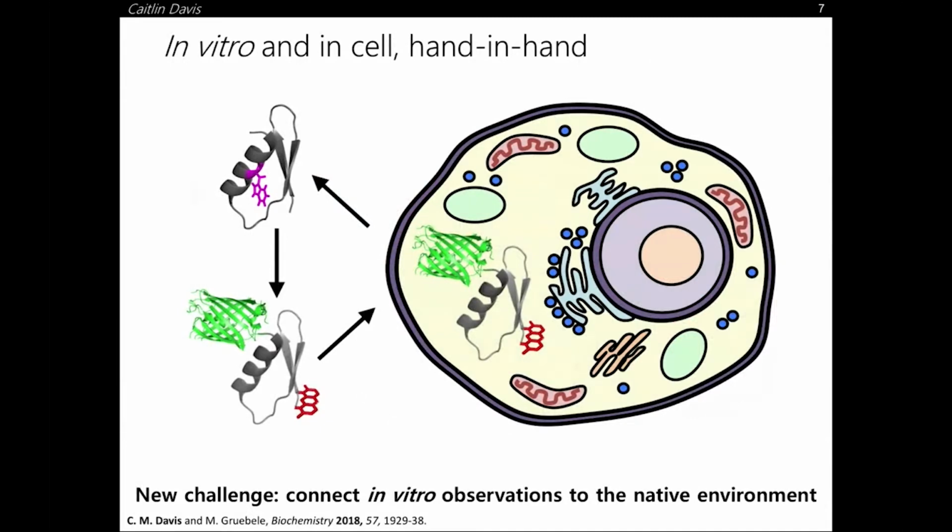So in order to study proteins in cells, we needed to have an approach. And our approach is to do in vitro and in-cell experiments hand in hand. So what I mean by that is that we first characterize a specific protein of interest in a test tube without making any modifications to it. And there are intrinsic things about the protein that we can monitor. For example, this is an amino acid called tryptophan that will fluoresce. But there are lots of proteins inside cells that have tryptophan. So we're not going to be able to use that to look at this protein inside a cell.